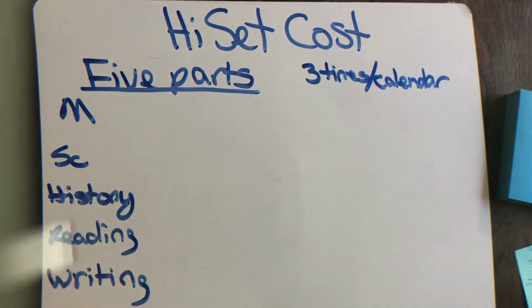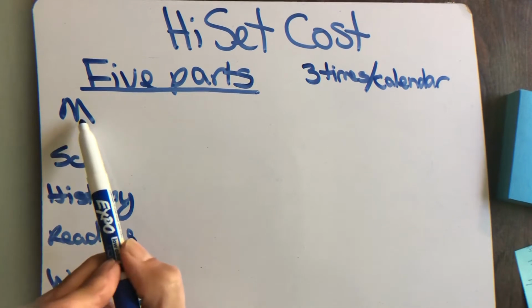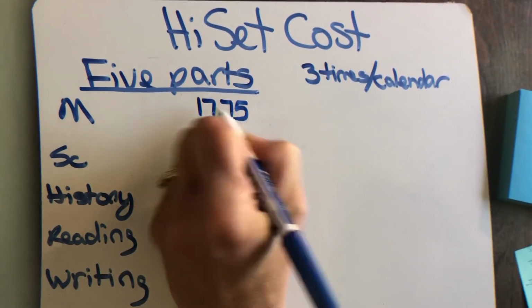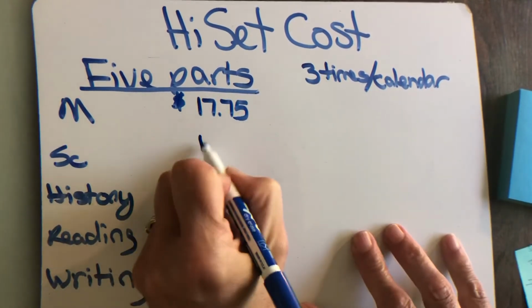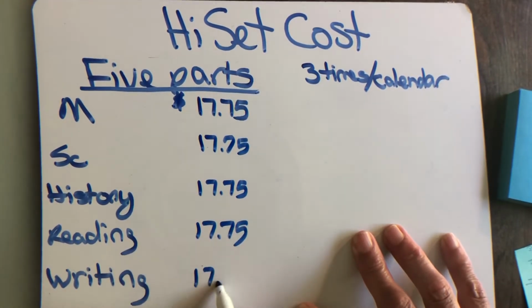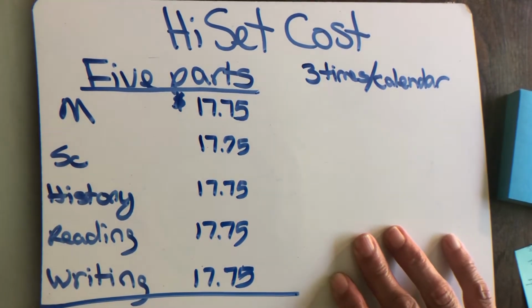So it's not just three times, like I can only take one of these tests three times. You can take math three times this year, science three times this year, history, and so on. Now, the cost of each part is $17.75. I've mentioned that several times in previous videos, per each section. So you've got $17.75 for each of the five sections, and all of that added up would give you a total of $88.75.